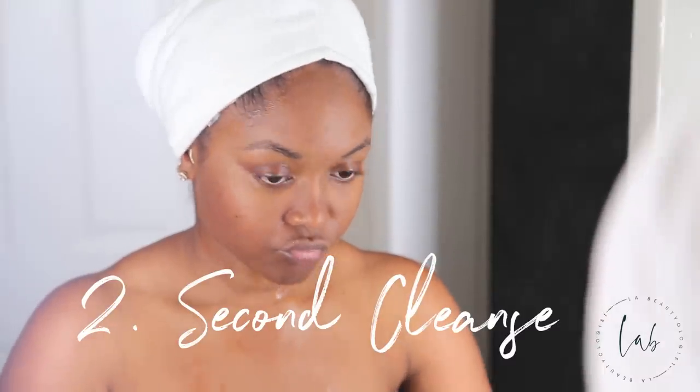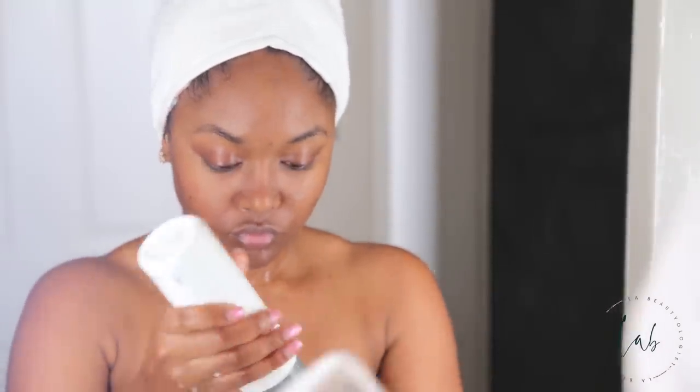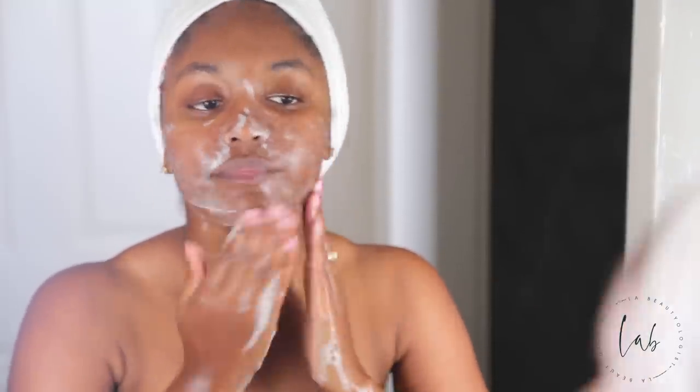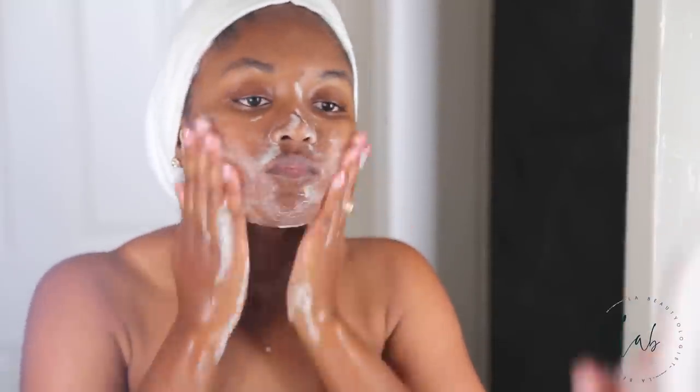Next step is Dermalogica Special Cleansing Gel. These Dermalogica products were gifted to me by the company. I tried them and I fell in love. This cleanser is super gentle and has a beautiful, slippy texture to it. The lather is what cleanses the skin, so make sure you get your cleanser nice and foamy before you start.